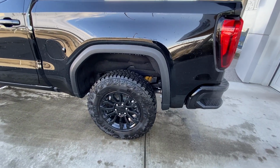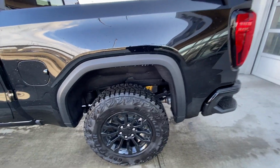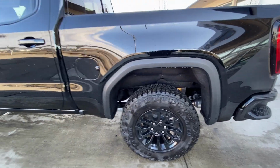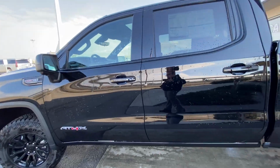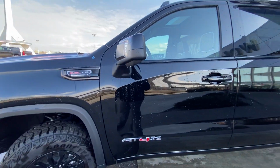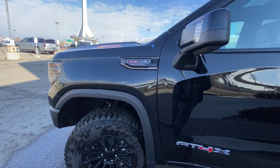Taking a quick look at the exterior of the GMC Sierra AT4X, we do have the 18-inch wheel and tire package. We have the Goodyear Wrangler Territory MT tire. We have the Multimatic DSSV spool valve dampening suspension all around on the AT4X. Crew cab truck, color matched door handles, keyless entry up front, AT4X badging, color matched mirror caps with LED strip camera system, 6.2-liter V8 black on the front fender.